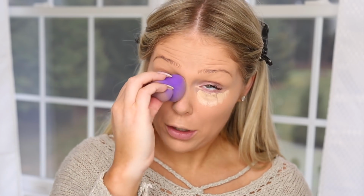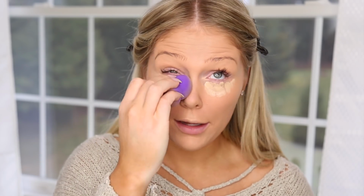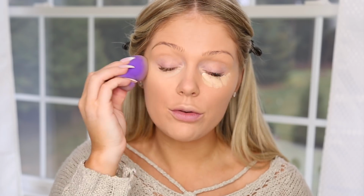I will say this side of this blender is much bigger than the Beauty Blender, so it is a little bit more difficult to get into the little crevices underneath your eyes, but you can certainly make it work. I'm just gonna pat that all down. All right, moving right along.